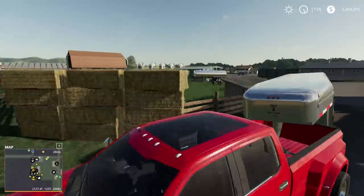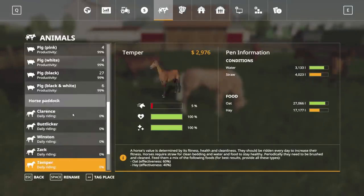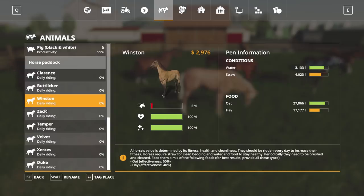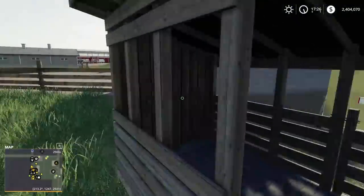Confirm. And there we are. We got a whole new set of horses. I guess, what are their in-game names? It's always curious to see what the game names them. Duke, I like that name. Not going to try and pronounce that. We have Velvet, Temper, Zach, Winston. I feel like there's always one named Winston. Then Buttlicker and Clarence. I wonder if it's just an auto name, just a random name generator.